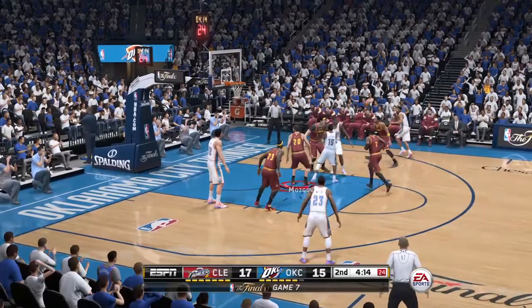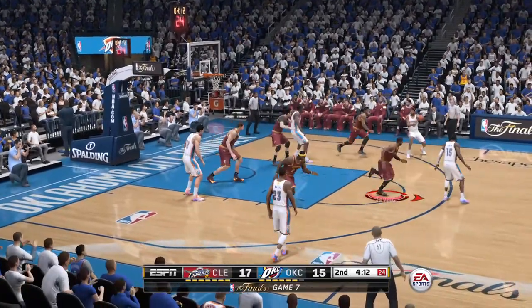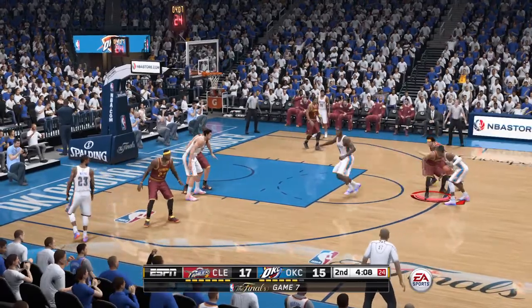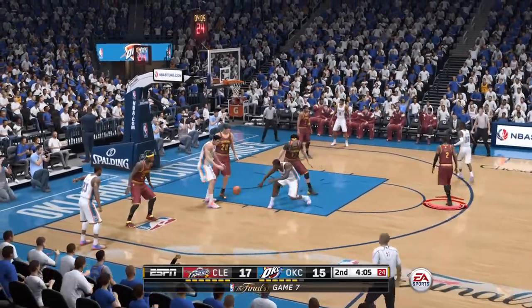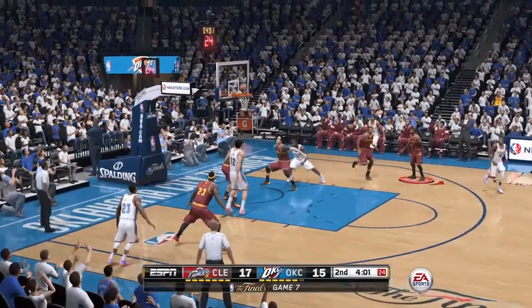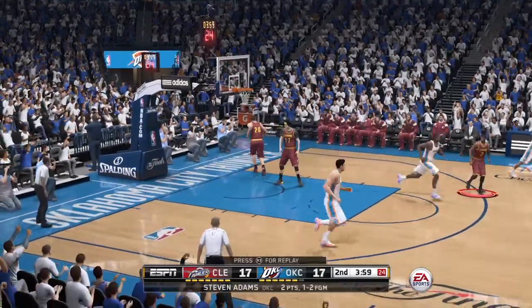Moves around the defender. Terrific ball movement. Jackson against Irving. Sweet dish. Adams looking to post up down low. Lets it go. Converts on the inside.